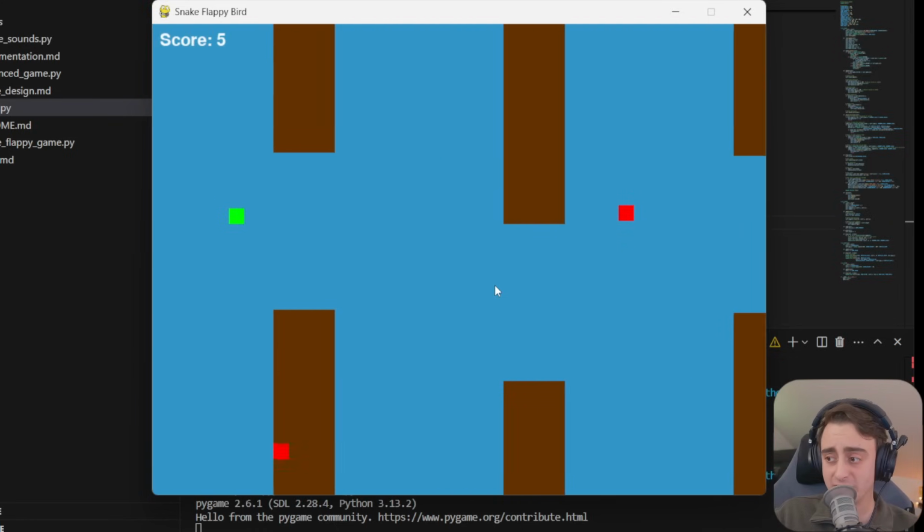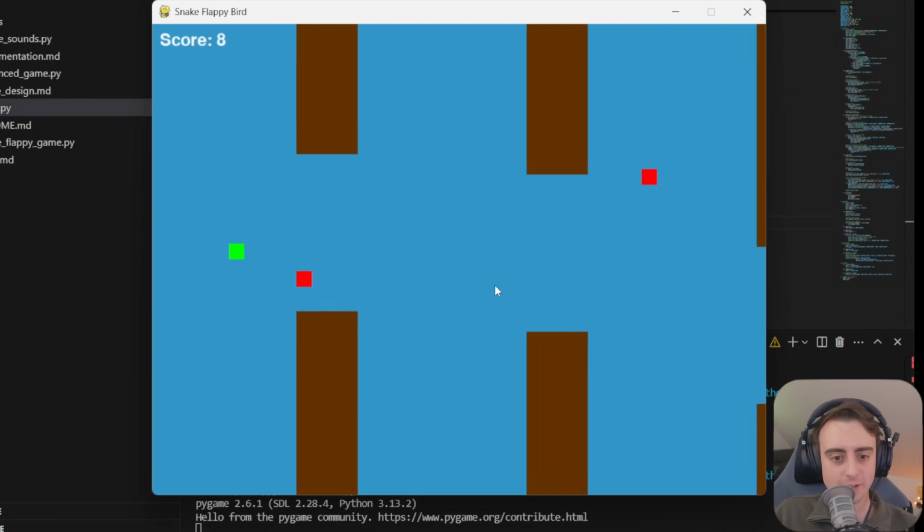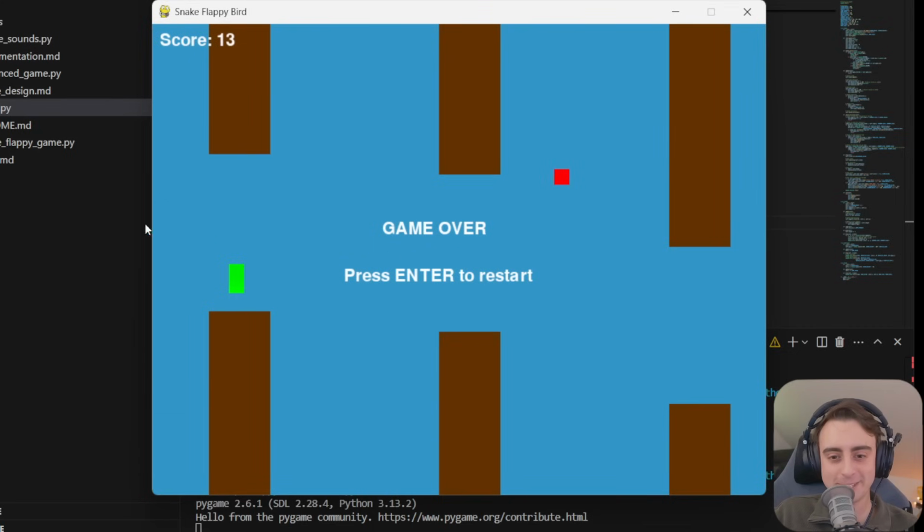Like in terms of the physics and the way it feels, pretty decent. I don't know where our clouds went, by the way. They seem to have disappeared. But yeah, every time you eat food, Snake grows too long and then collides with itself. So there's clearly a couple of bug fixes that need to happen for this game to work fully.